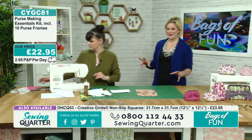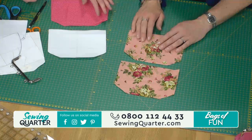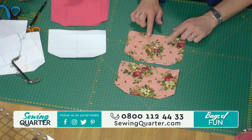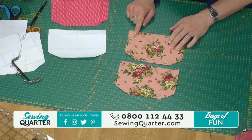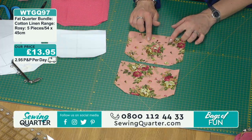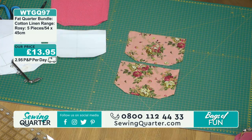Now this is our linen-y fabric. We like this. We like this an awful lot. It's absolutely perfect for this. I've been waiting for a project like this, for this material to come into its own, and I think it's absolutely beautiful. What I love about this particular bundle, I'm going to go and get the bundle actually, so you can see, because I think it's really pretty. I'll be back.